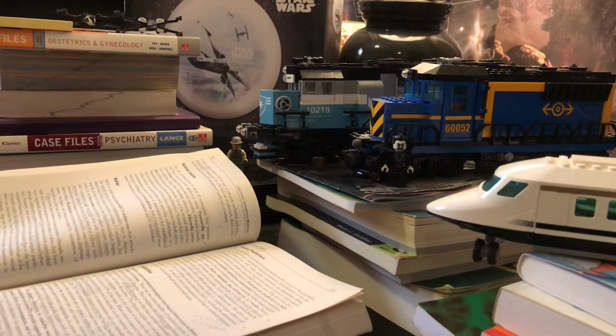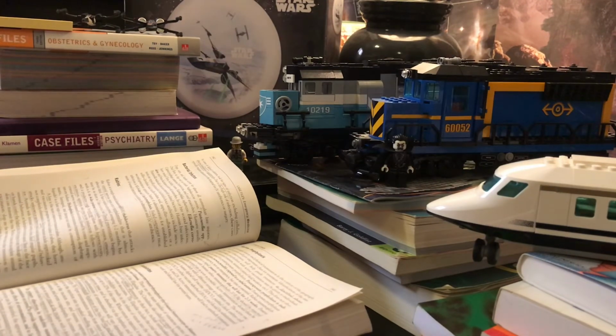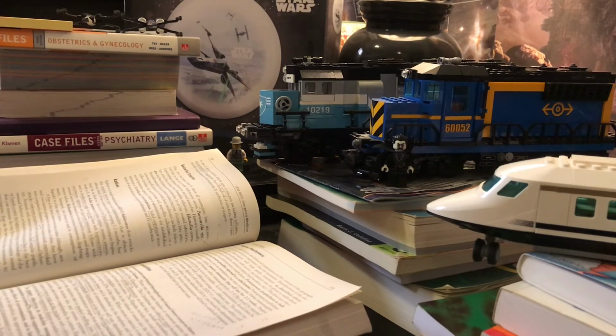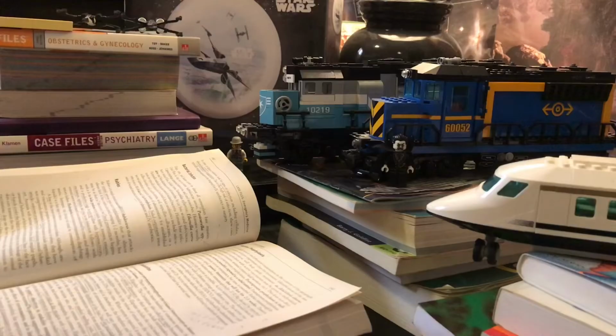Next, we'll talk about snake bites. Venomous snakes are found throughout the United States except in Maine, Alaska, and Hawaii. There are two main families of venomous species, the Crotalinae and the Elapidae. The Crotalinae, also called pit vipers because of the presence of a pit-like depression on their face, include rattlesnakes, copperheads, and water moccasins. The Elapidae includes the coral snakes.